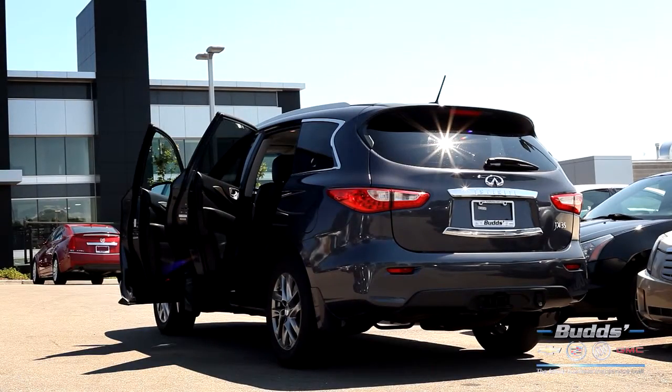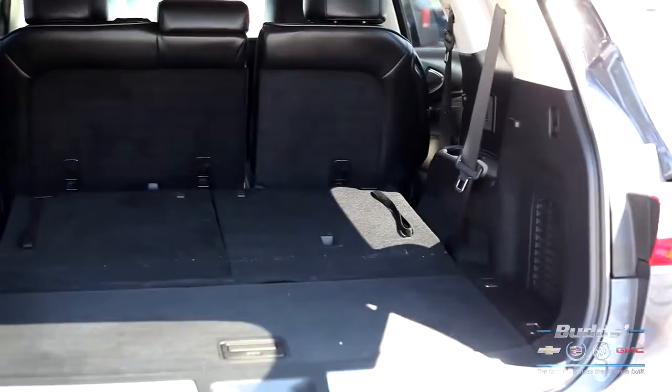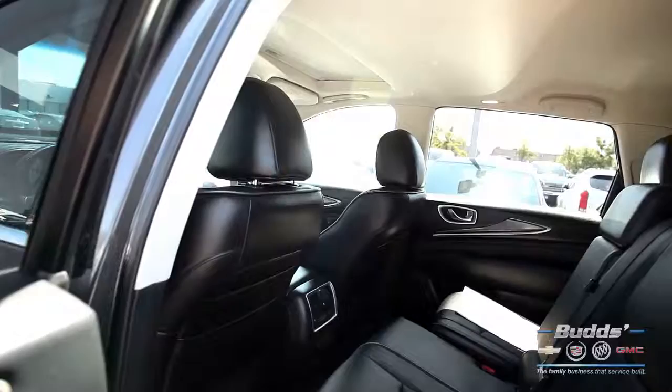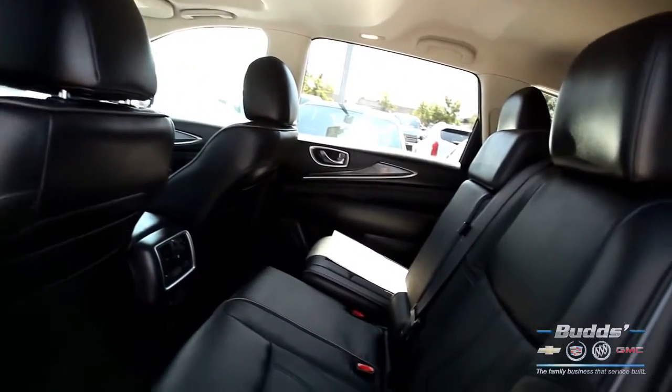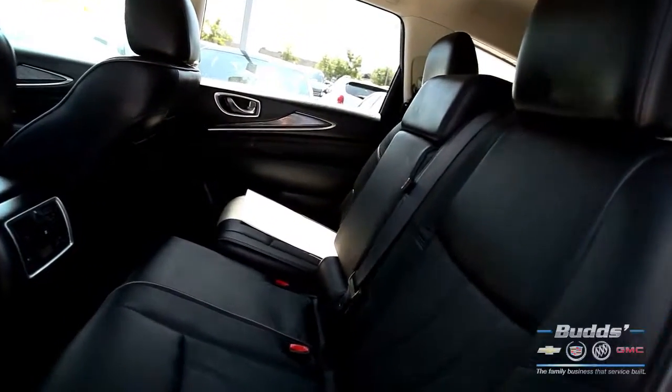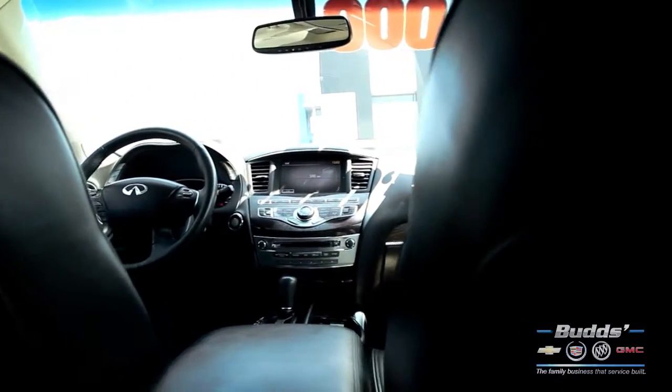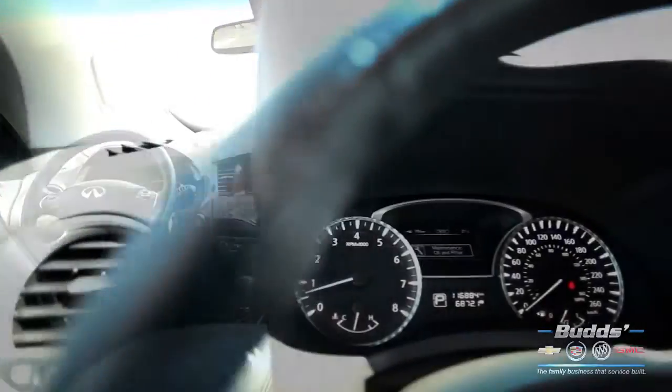The interior is designed for comfort, and combined with the vehicle's engineering, the JX offers a very luxurious ride that is both smooth and quiet. The electronic interface allows for easy use. If you're looking for an outstanding luxury crossover SUV, the JX is a fantastic choice.